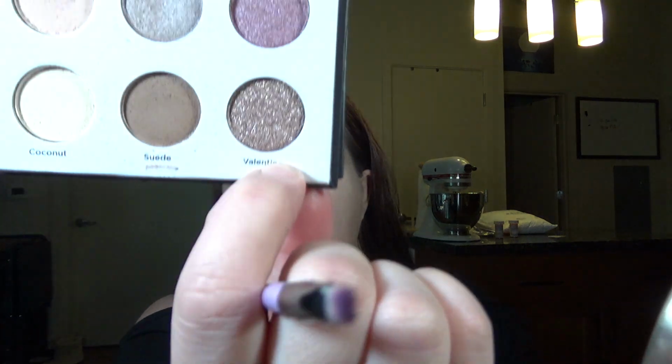So take a flatter brush like this, spray it with your setting spray or water. I mean, you can use whatever you want. And then go in with it. And we're going to go in with Valentine, which is going to be this color right here. It's like a coppery shimmer color. And we're going to put that on the lid and see how we like it. Could have used a bigger brush, but you know, whatever. Oh, that's a lot of fallout.